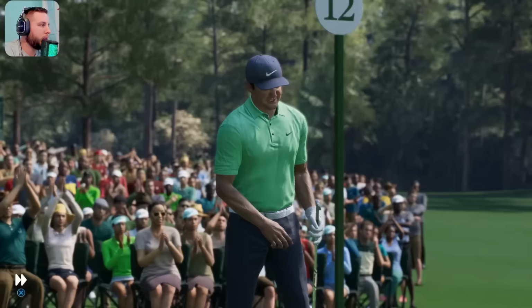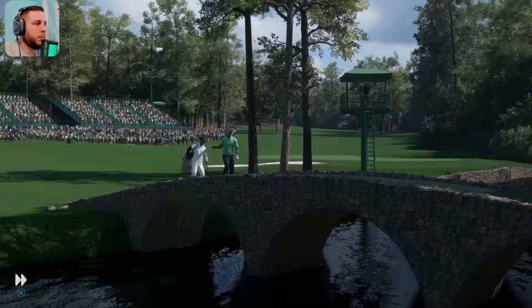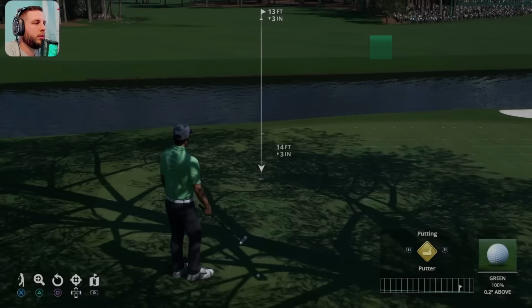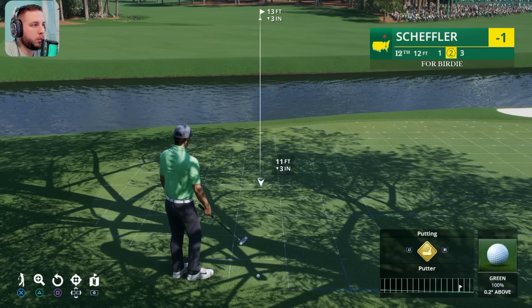Just outside of 10 feet and a birdie chance here at number 12. Not bad. I like that, especially on hole 12. We got the bridge. That's pretty cool. This is a 13 footer. And it's pretty straight, is it not? We got two that go left, then it goes right, and three.